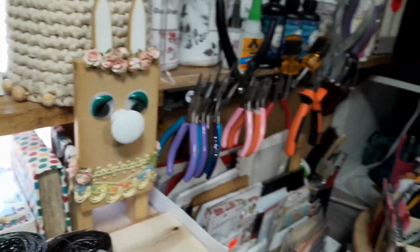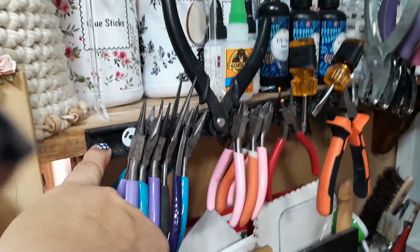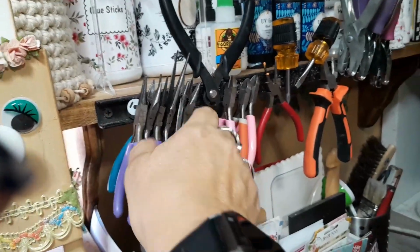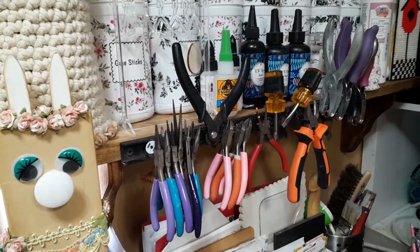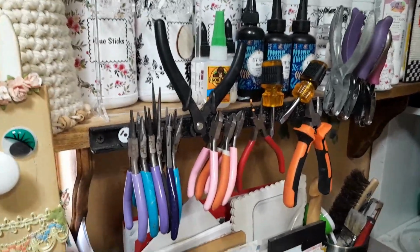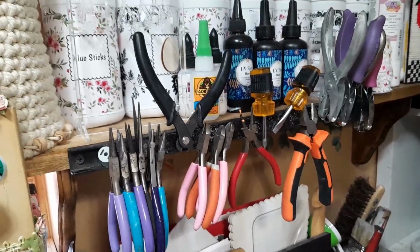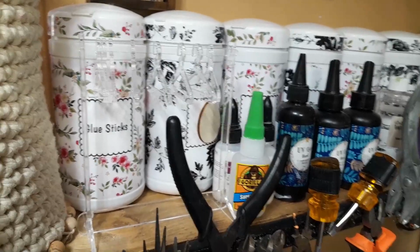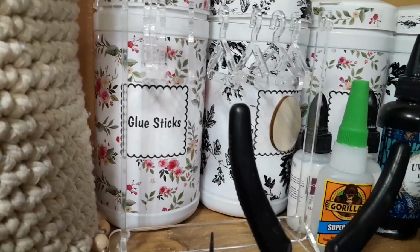And then right here I screwed the magnetic bar from Harbor Freight onto one of the shelves to hold all my, okay, I decided to stop. So for my jewelry making, or whatever I'm making with wire. And then back there, those are alcohol wipe containers that I wrap with Dollar Tree contact paper, and then I label them, like that one's glue sticks.